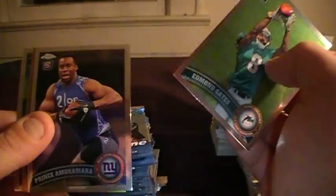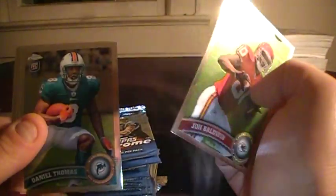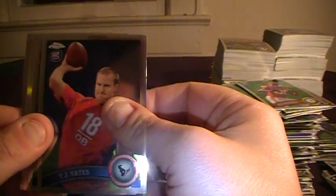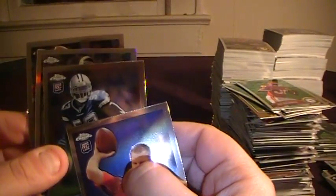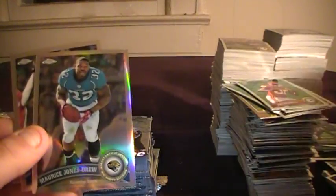Edmund Gates, Prince Akiyemura, Mark Ingram, Bowman Chrome. And Marquise Colston was the base card. John Baldwin, Daniel Thomas, Calvin Johnson and Sean Green are the base. TJ Yates, Bruce Carter, MJD Refractor, and Steve Smith base card.